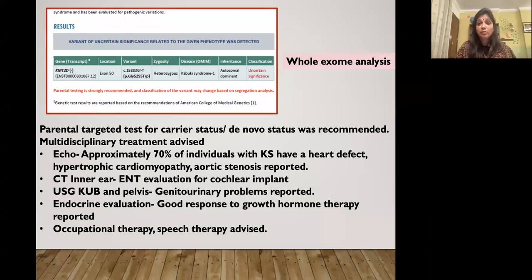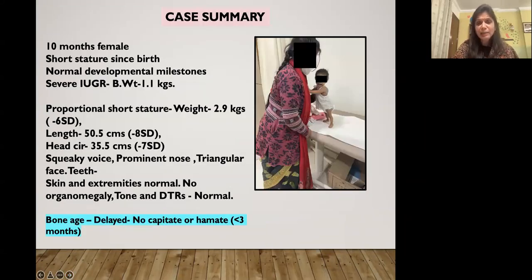Again, it stops the parents from undergoing any surgeries for short stature. Here, we did an echo because approximately 70% of individuals do have aortic stenosis, hypertrophic cardiomyopathy during their course of life. ENT evaluation for cochlear implant, as she did have hearing impairment, and these children have shown good response to growth hormone therapy. So in case the short stature remains, they do show a good response to growth hormone. So that's how we counsel them and help the family.